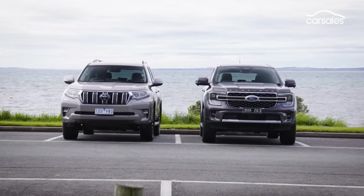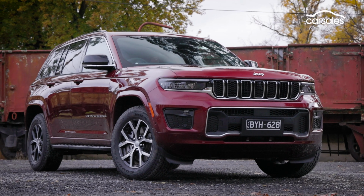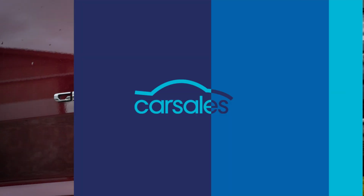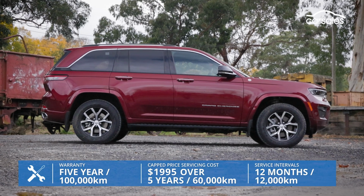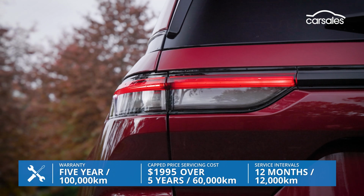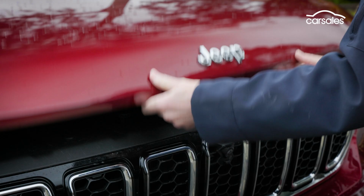Competitors could include higher spec versions of the Ford Everest and Toyota Prado, but the most obvious rival in terms of price and intent is the Land Rover Defender, our reigning best off-road SUV. The new Grand Cherokee is covered by a 5-year 100,000 kilometre warranty, and the 5-year cap price servicing program is $399 per visit. Intervals are 12 months or every 12,000 kilometres, which is a bit shorter than is typical.